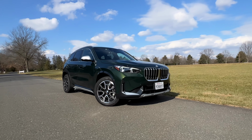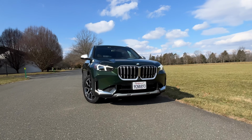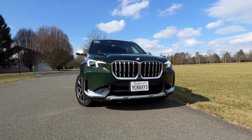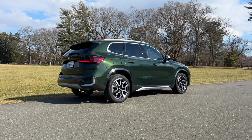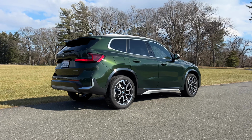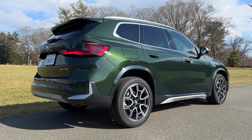Now, around town, the suspension is a little bit on the stiffer side, but that's understandable for a vehicle of this size. It's not meant to be a smooth cruising SUV like the X5 or the X7. That said, for 2023, you no longer have a front-wheel drive model. So if you go for the X1, you get standard all-wheel drive right off the bat. For the market that's going to be buying this, they're gonna love it.